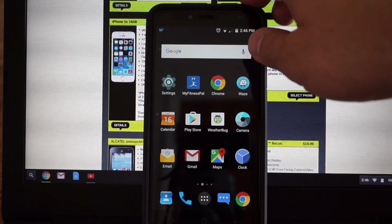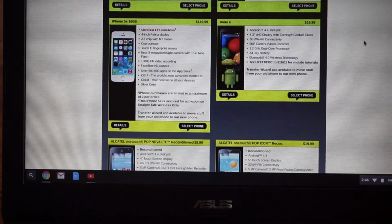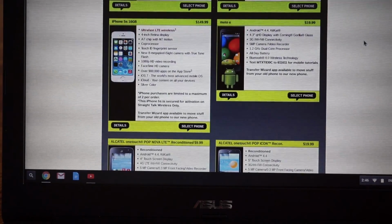So if you're teetering between an iPhone and this, it just kind of comes down to how much are you into the whole Apple thing right now? Have you been using iPhones your whole life or whatever? Or for a good portion of your life or not? It just depends on how much you want to give for your money.